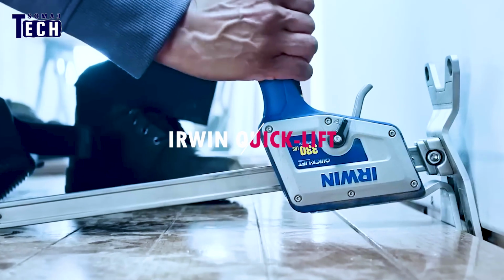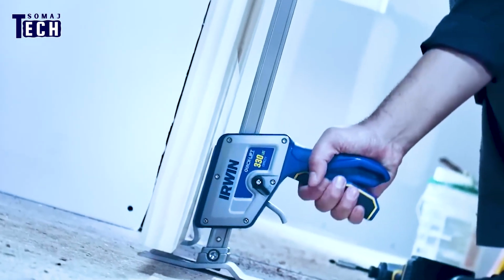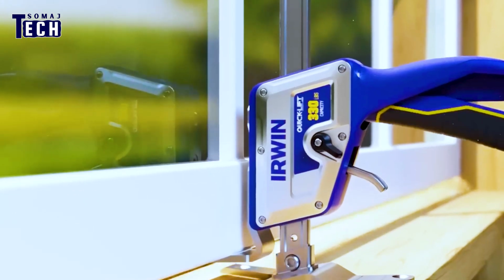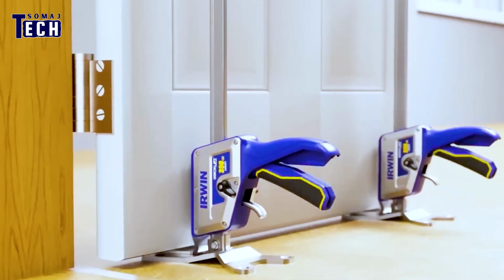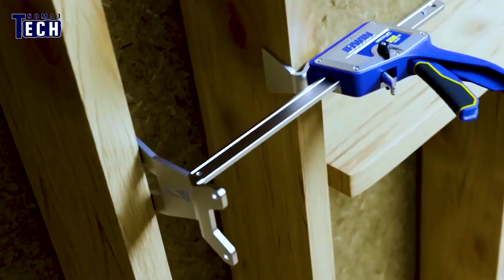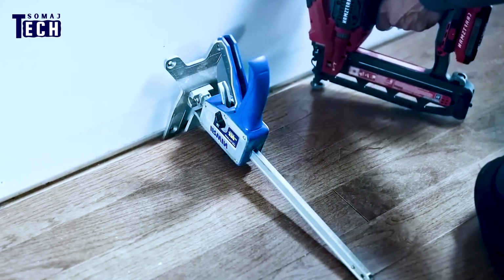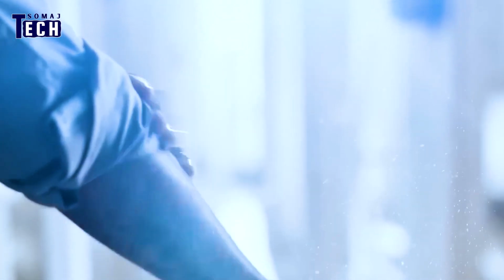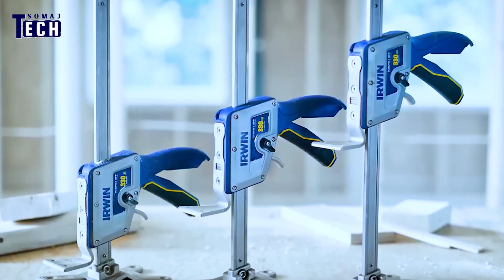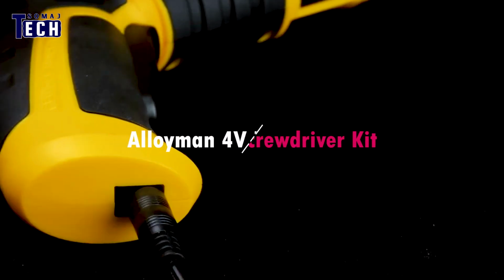Working alone can sometimes be uncomfortable, but the Irwin Quick Lift Jack is here to help. It can support up to 150 kilograms, lifting doors, windows, and other objects up to 25 centimeters high. Thanks to its clever base shape, it's comfortable to use even in tight spaces. This jack is very useful for many people, including carpenters and experts working with windows and floors, and it will only cost you $10.